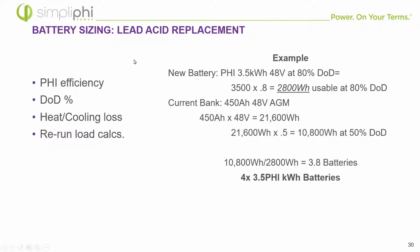The big things to consider: the efficiency rate of our batteries, so 98%. If we were doing lead acid, we might need to factor in 85, something around there. Even other lithium batteries tend to have a little bit lower of an efficiency rate. The depth of discharge, so how much of the battery we can actually use. Heating and cooling losses, virtually none. As long as you're in that charging temperature window, there are no heating and cooling losses, at least not any that are notable within a calculation like this.